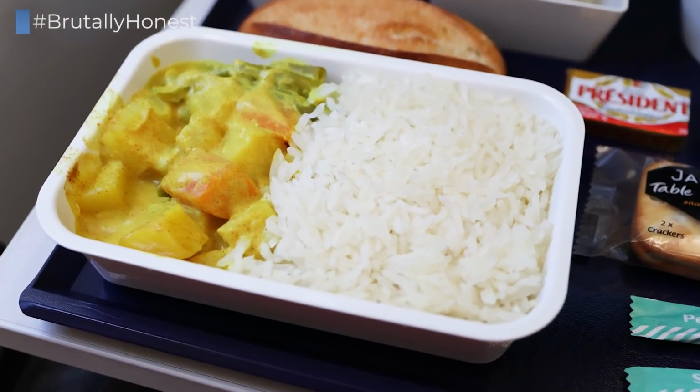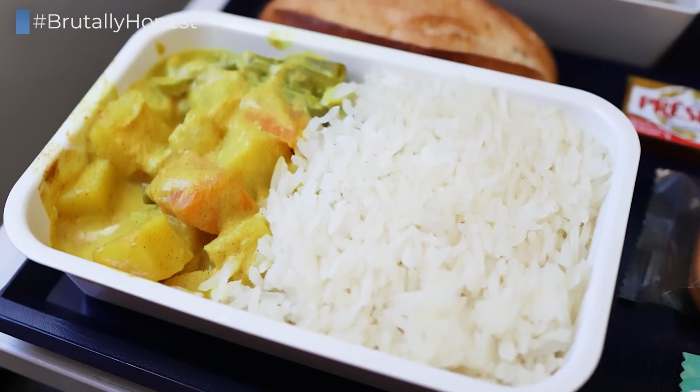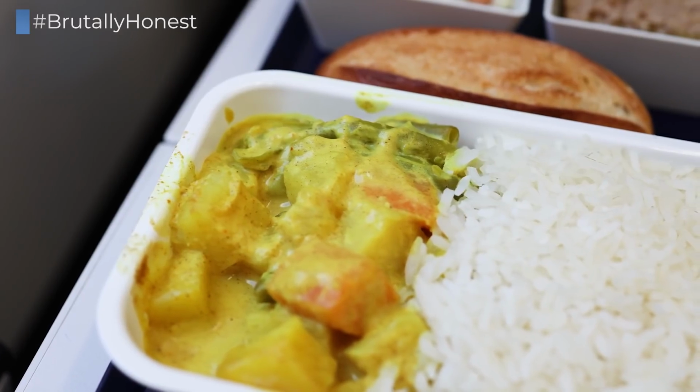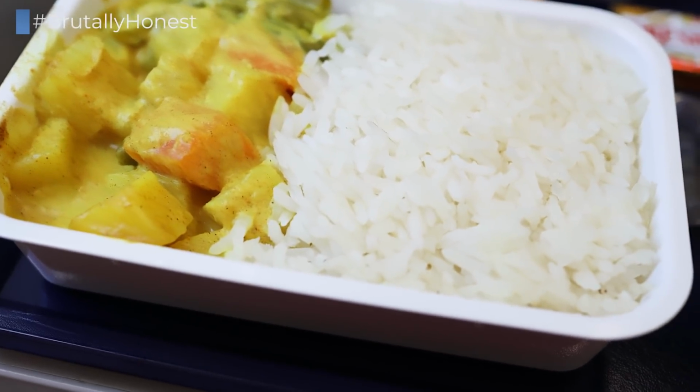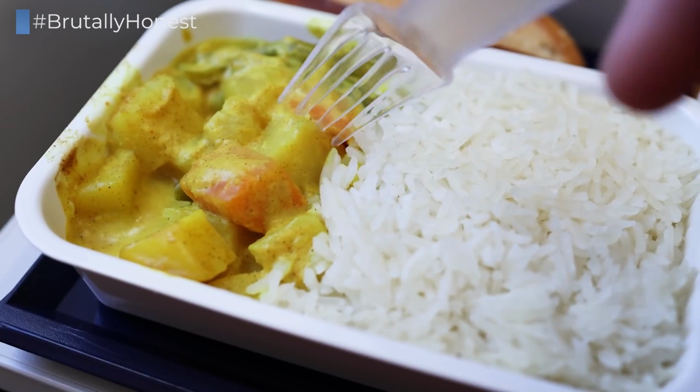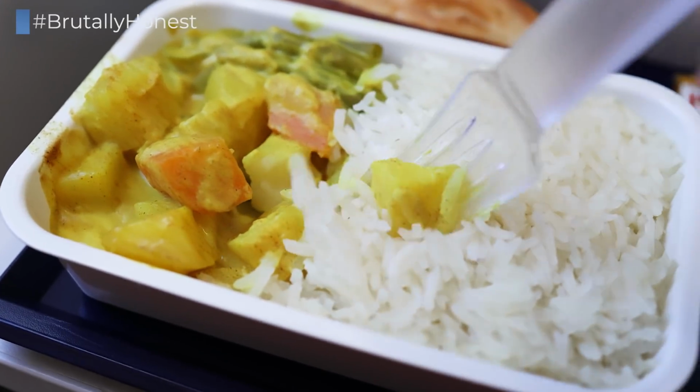So all in all, a fantastic lunch service with a delicious main dish. I mean, I always love curries on planes. I think they're the perfect food to be served in economy class. And I always give bonus points for some crackers and cheese. So Gulf Air, 9 out of 10 for that meal service. Very, very good.